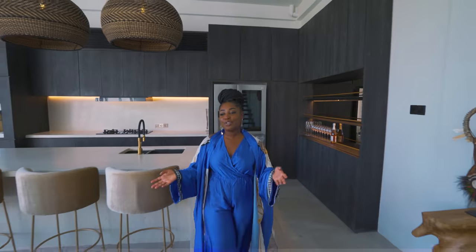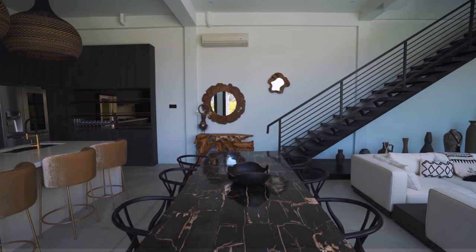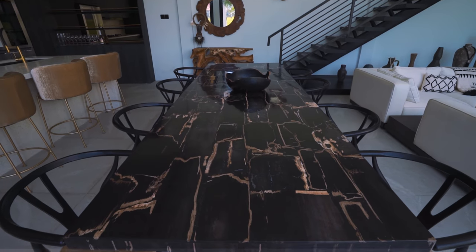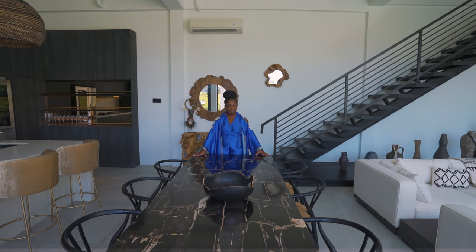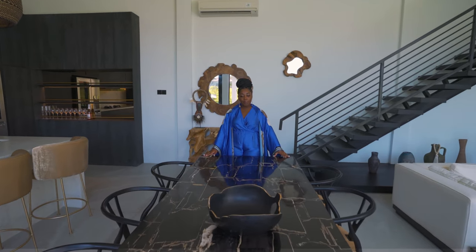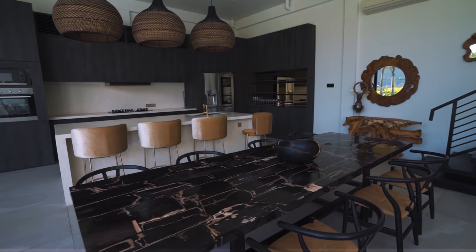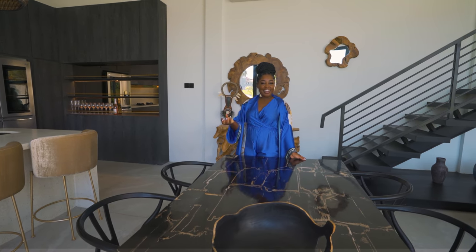Now I'm walking you guys through to the dining area, and this dining table was actually the first piece of furniture that I purchased. I purchased this over a year ago and it sat in storage for many, many months. But this is such a phenomenal piece and it really ties in the whole living room and kitchen space. It's actually made of petrified wood. It's also really heavy and the dining table sits 8 people. You can see how gorgeous the patterns are in the table. And then I got this little centerpiece because I feel like it really tied in everything in the kitchen. So yeah, this dining table for me is the highlight of the space.